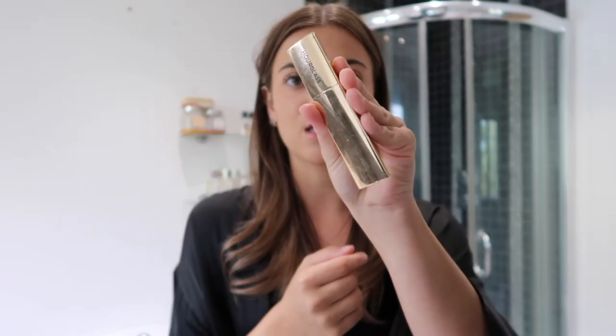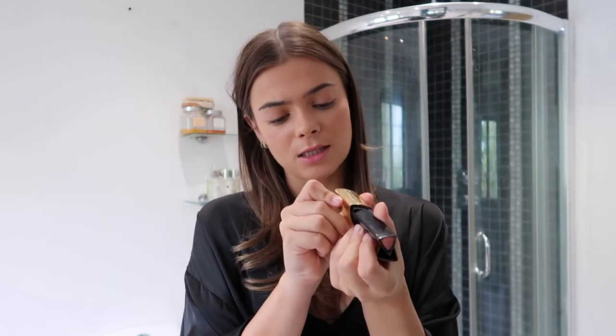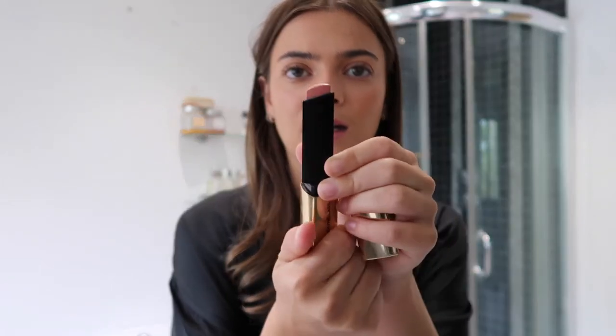And then I also absolutely love my Hourglass Vanish Stick. This is the shade Devoted. Such a gorgeous pink colour, and again it just looks really natural and flushed on the skin, which is kind of the look that I love.